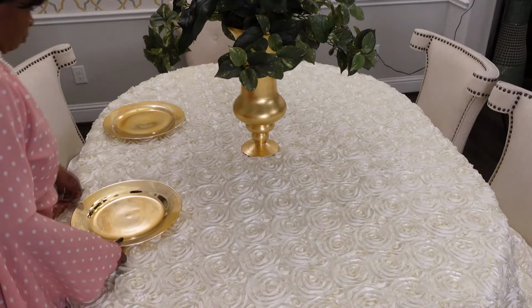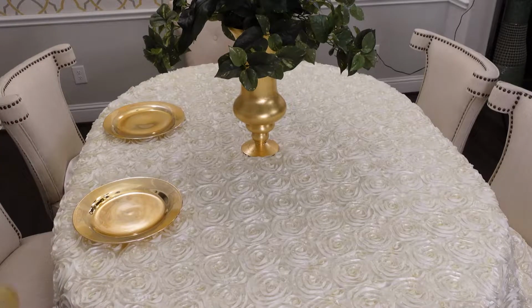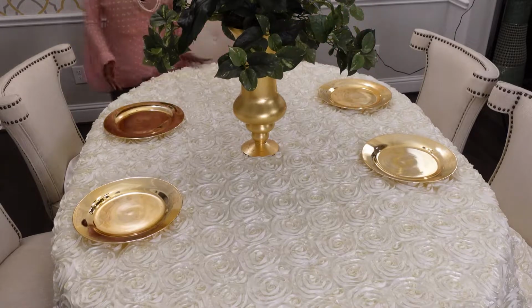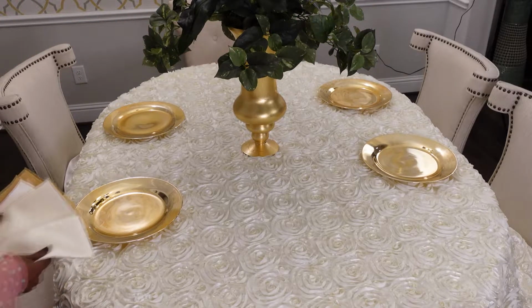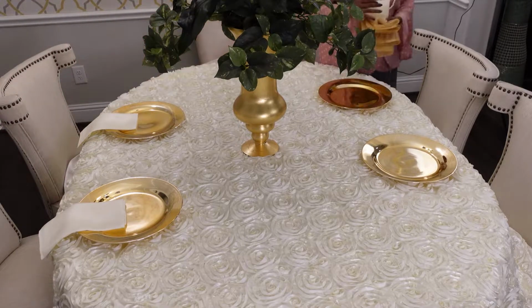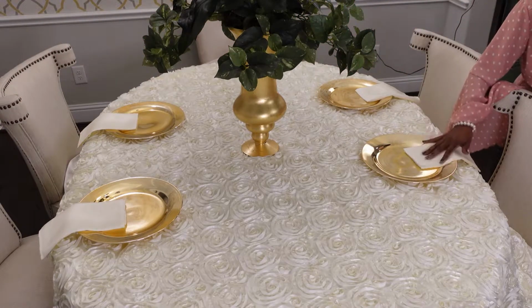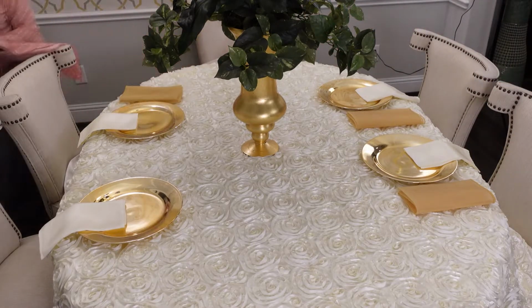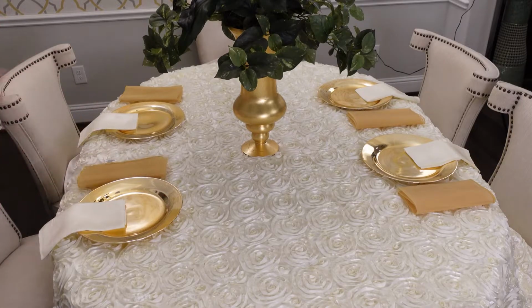Here I'm laying down the high gloss chargers. That will help to hammer home the theme of the table. This is the foundation for the plates. Then I lay down 2 sets of napkins. Why? Because I want my guests to have that option of placing one in their lap and the other against their lips.